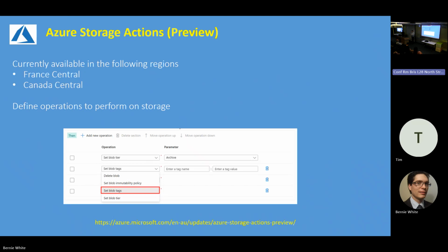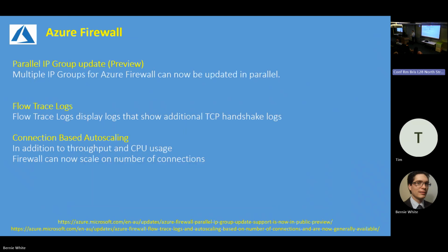Storage actions, these aren't really available here for Australian users, but in France and Canada, if you're in France or Canada, these could be really cool. So little tiny actions that you can do on your storage, like your large volumes of storage. It can run across all of your files and do some fairly simple actions, but pretty cool, worth checking out.